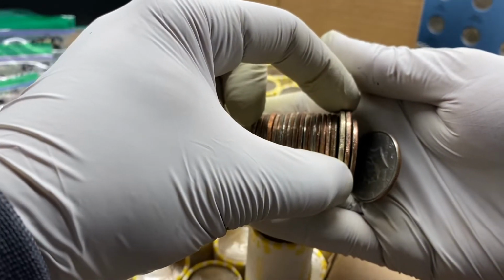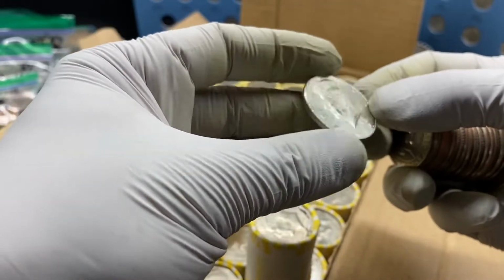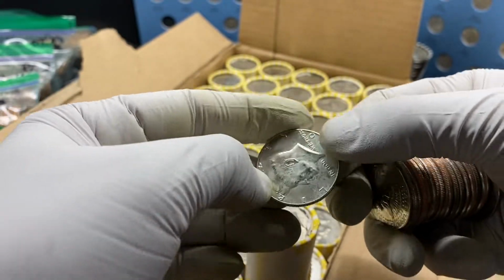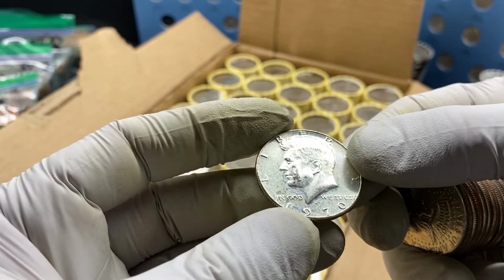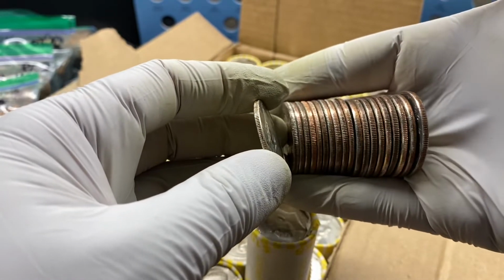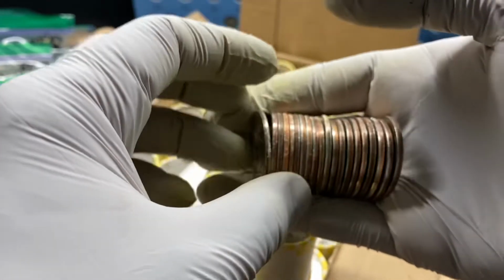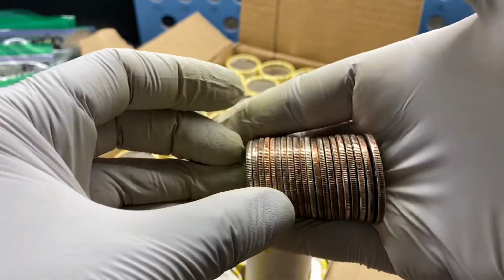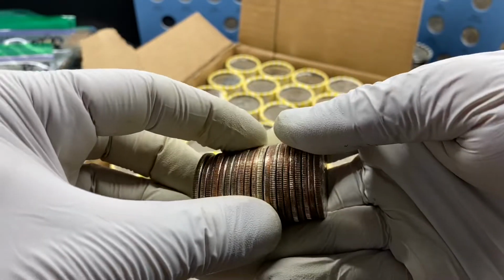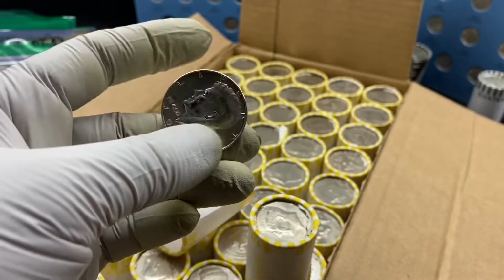And oh, check that out. Could it be a 1964? No, what? It is a 1970. Wow. See what I mean? I've been fooled before. 1970D. I didn't grab the wrong coin, did I? No. That just really right inside of there. Does that not look like silver to you guys? Wow, see, like I said, I've been fooled before, and I've been fooled again.